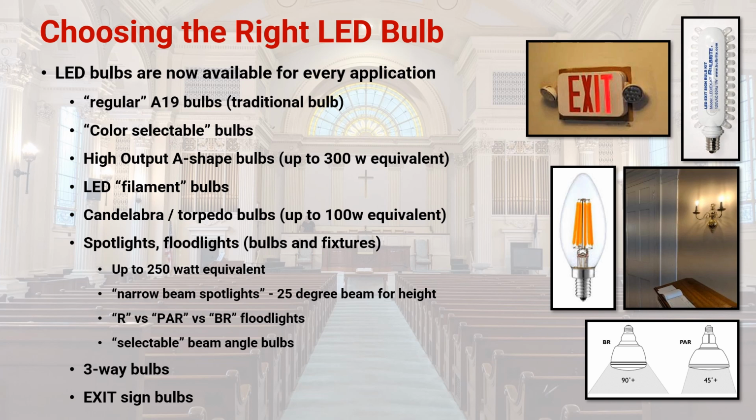So LED bulbs are available in just about every size, every shape, every purpose you can imagine right now. The regular traditional light bulb shape is referred to as an A-shaped bulb. Typically, the number will be the dimension, so most bulbs will be A19, A20 bulbs. That is a standard sized, regular shaped light bulb. Newer bulbs now have color selectable bulbs. They have brightness selectable bulbs. That's always a safe bet because you can change the color if you want a different color. They do have color selectable with a switch on the side of the bulb now. They also have high output A-shaped bulbs up to a 300 watt incandescent equivalent. So 3,000, 4,000 lumens. So very easy to put that in a fixture if you want a lot more light. Most often they will have a medium base.